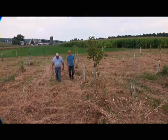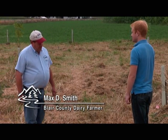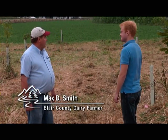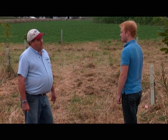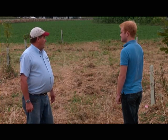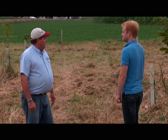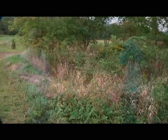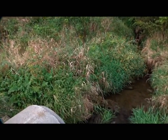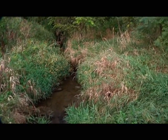We have cropland next to it here, and we wanted to establish something that would, in the event that we would have soil erosion or heavy rains or whatever, if we did have ground that was tilled or just planted, create a grassy spot that would keep that from getting into the stream. And on all of our farms, we implement as many conservation measures as we can, and we just felt that this was probably the right thing to do in this particular spot.